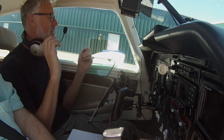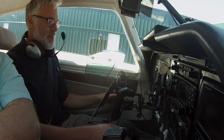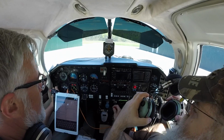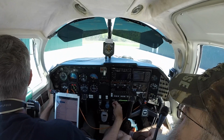GoPros are recording. Gently close the door. You don't have to slam it. Just pull it snug. Hold the handle and push this forward all the way. Keep going. There you go. That's locked. Clear prop.